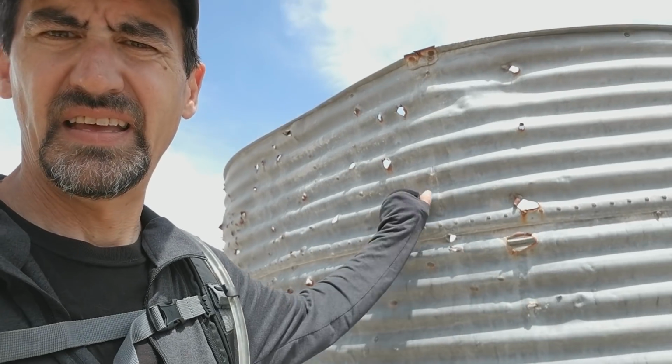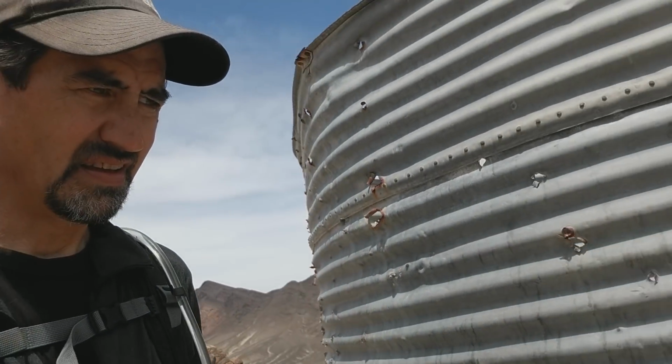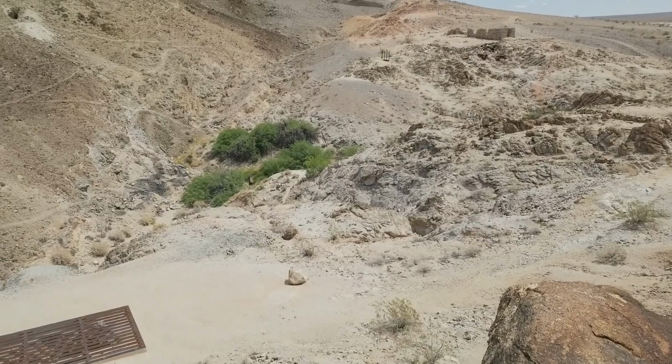So I'm climbing up to this water tower. It's pretty beat up. I'm up to it now. It's old. It's riveted, pretty thick sheet. It's pretty high up as well. Anyways, check out this view.